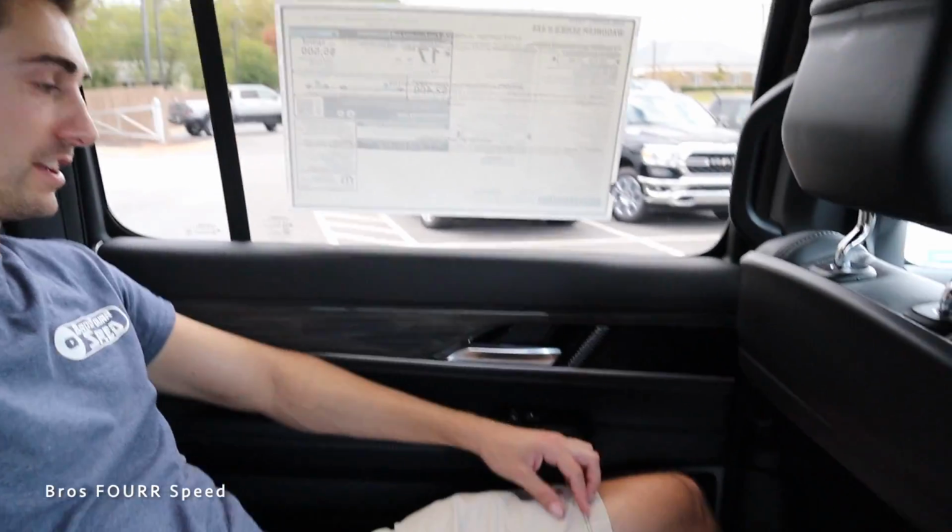Sitting now in the second row of the Wagoneer. So this seat, I can pull this lever and recline it quite a ways. You can see it compared to this one, which is straight up. This reclines a lot, and you have a ton of space in here. Nice size armrest and huge windows. There's so much glass in here.